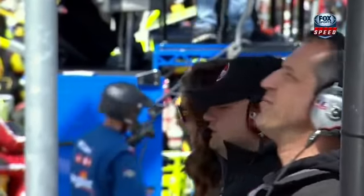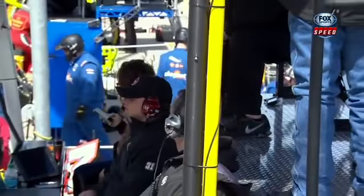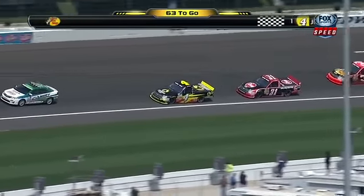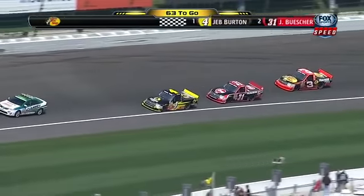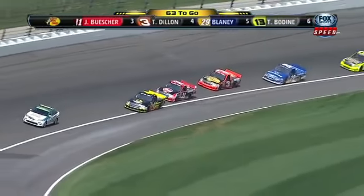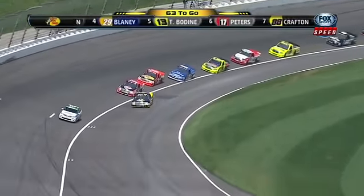And this is James Buescher's crew chief, Shelton. Remember, these guys will have to make another pit stop. This is a little bit outside their pit window here with 63 laps to go. If they come now, you see Jeb Burton.